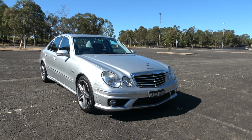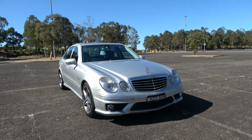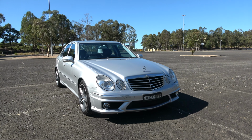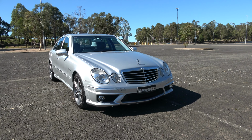This is a very handsome beast, isn't it? This is the W211 version of the E-Class, and this is the top of the range E63 AMG with a naturally aspirated 6.2 litre V8.